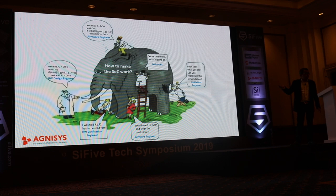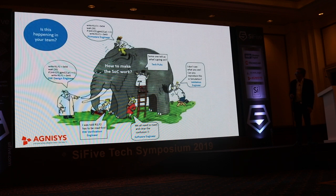You've seen this before? Elephant with 9 blind men. Everybody's trying to figure out what it is. And actually, I've replaced what they say with my thing. They're trying to figure out the SOC, how it works. And one person says, oh, write this register first, and no, this one first. Everybody's confused and clueless. So the idea is to bring the same single specification into this.